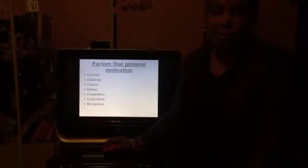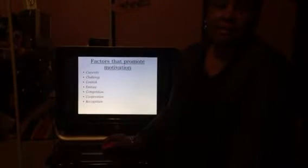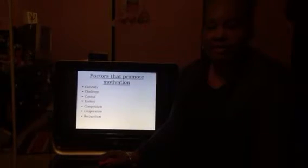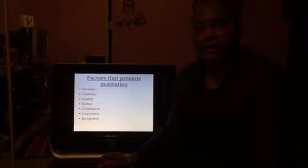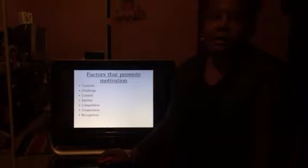It gives them control. With the challenge, the student, especially when given an assignment, you always want to challenge what they know. If they answer one thing, you always want to ask them to elaborate on their answer. This makes them think every time that they give a response.